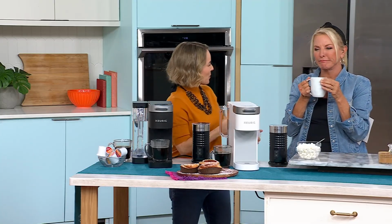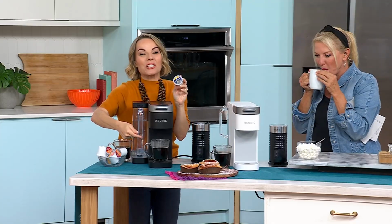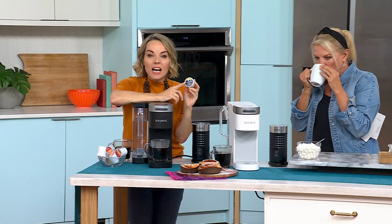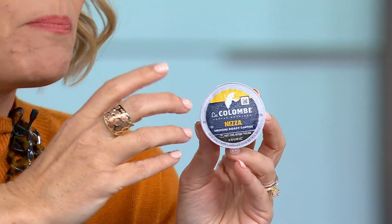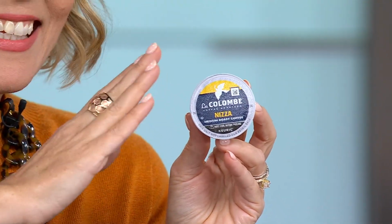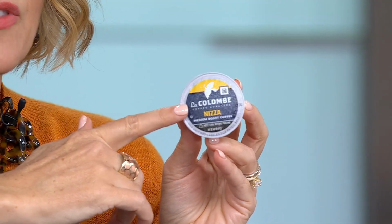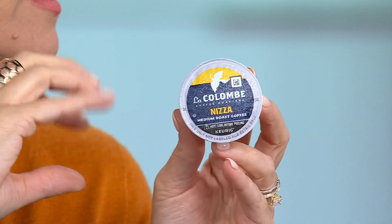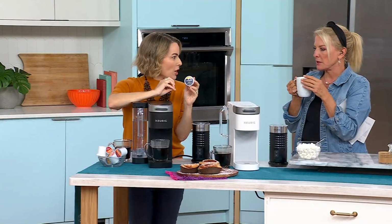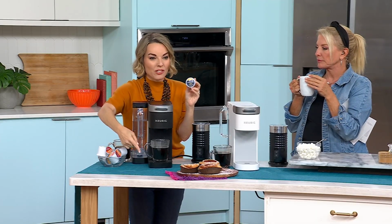Perfect. So you almost feel like you're by the campfire, just drinking your tea, and it's all fall time. What we just brewed here is one of the 10 La Colombe Nizza coffees you're going to get. La Colombe actually means dove in French, and Nizza is kind of an Italian word. What I love about this blend is that it has honey notes, and it's nutty, brownie, and chocolate. So if you love a medium blend with those notes, that's what you're getting 10 of, and you can see that it's brewed here.